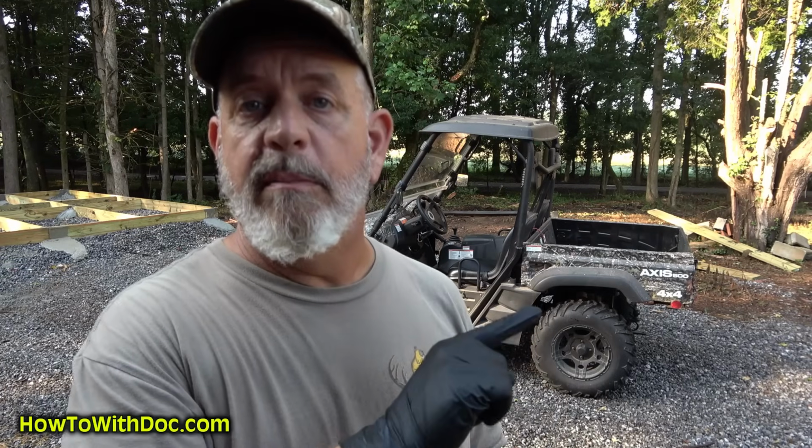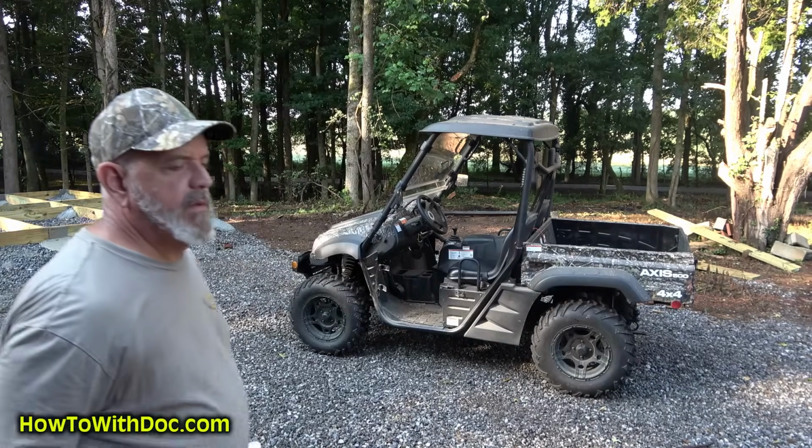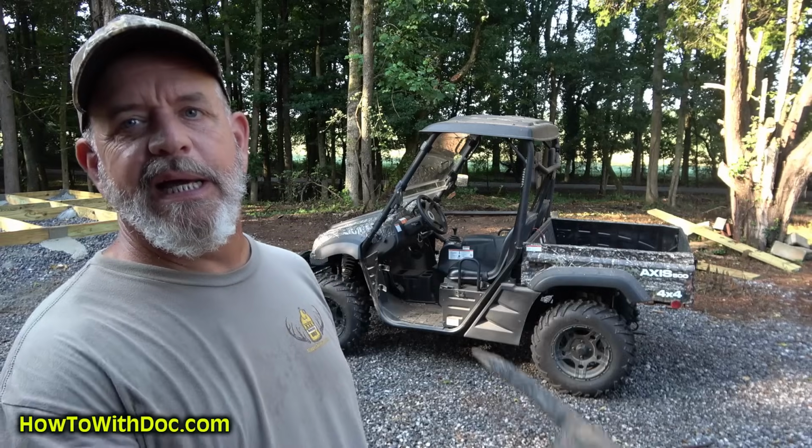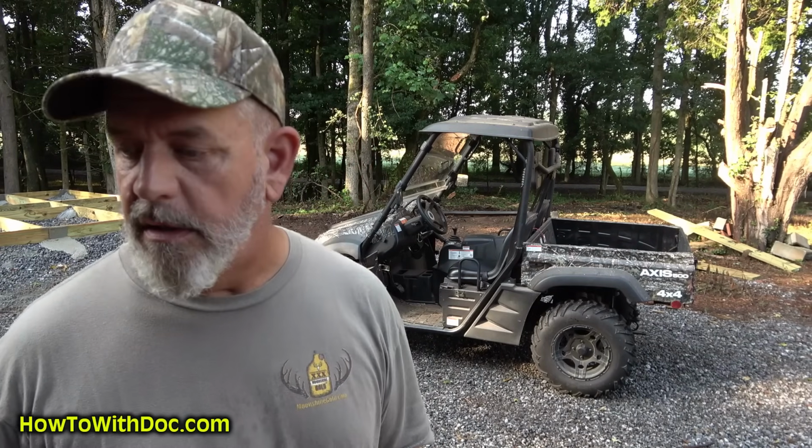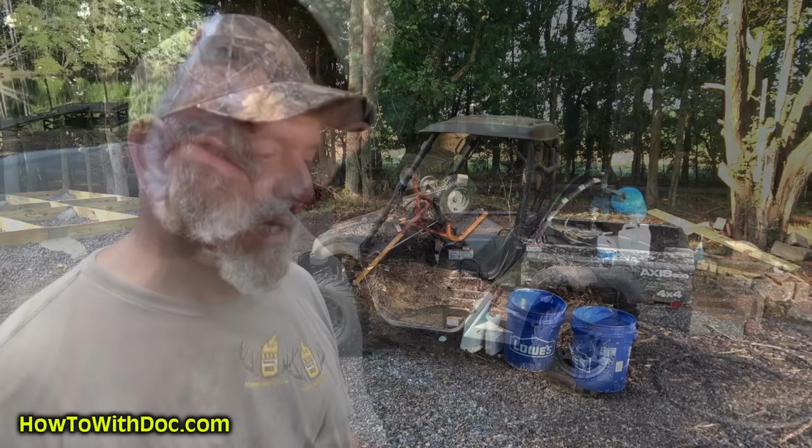Just be careful when you're digging about things like wires and drains. I have some wires and drains around this place you've got to be careful about. You can take one of these spade pickaxes like I've got here and just dig a trench around the house. You can use a shovel. Just be careful that you're not going to hit any wires. Dig very lightly. Okie doke.